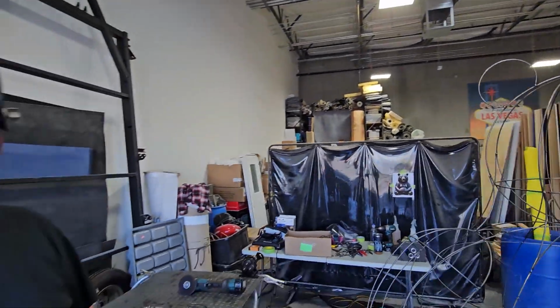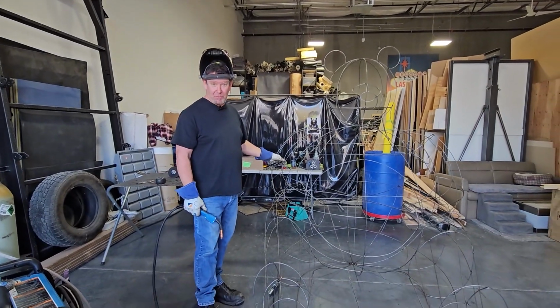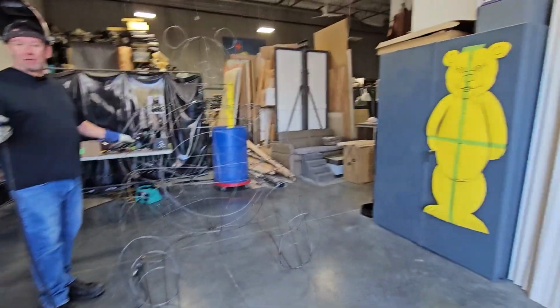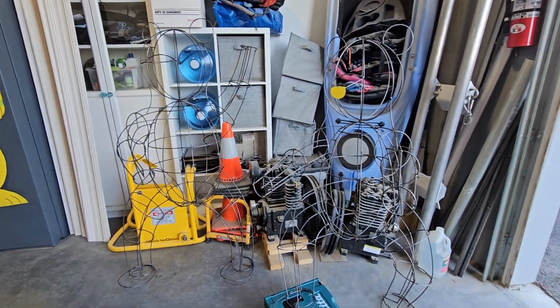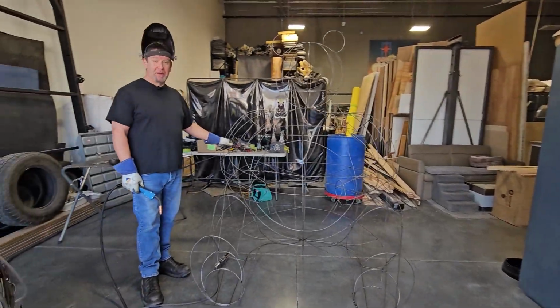Well, we're here in Vegas. And we're building some bears. I don't know how well you can see this. We've wireframed up Big Mama Bear here. We've got 3 smaller bears that are going to be part of the project. This is all part of the Westin Resort in Victoria, BC. And yeah, it's been a long time coming.